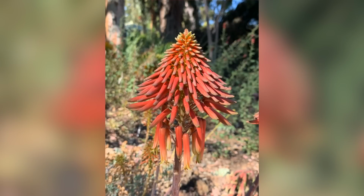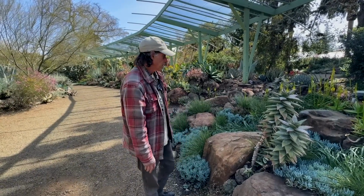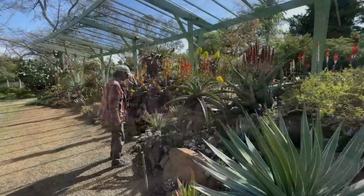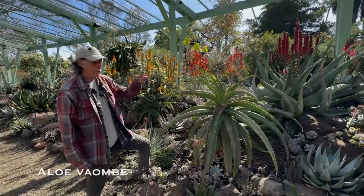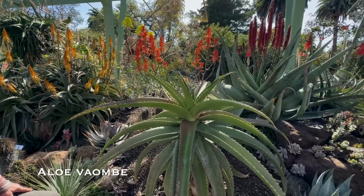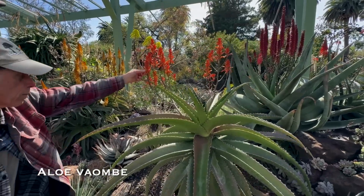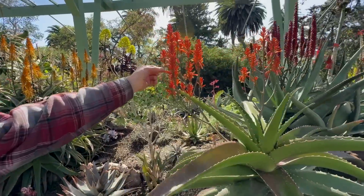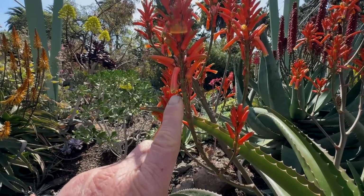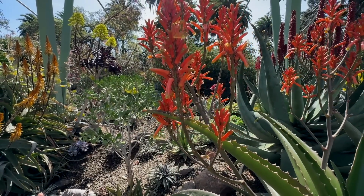I love it. Can you tell me a little bit about how you cross aloes? Yes. Is it the blooms? So let's go look at an aloe in flower. Okay, so this is Aloe veombe, which is an aloe from Madagascar, and it's in flower now with these red-orange flowers. If we look at one of the flowers, a tubular flower, there at the mouth of the flower, you can see a little yellow thing pointing out, and that is the stigma.